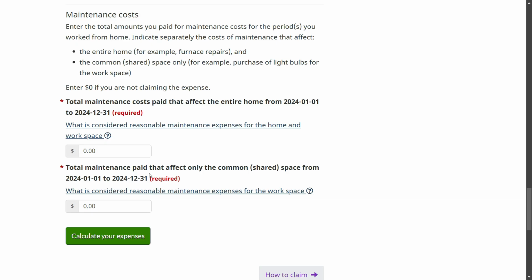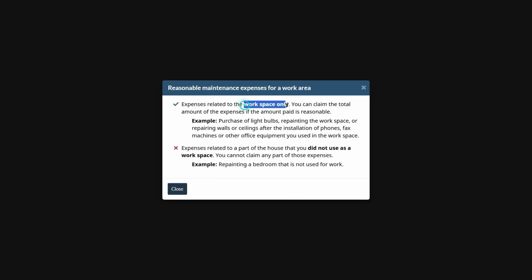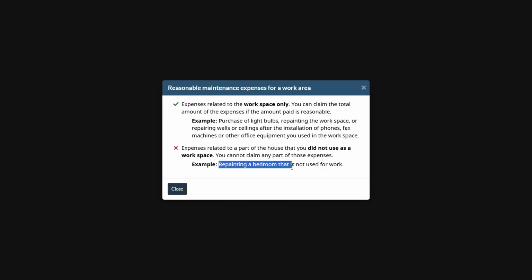Then comes total maintenance paid that affects only the common shared space for the duration of the dates mentioned. What is considered a reasonable maintenance expense for the workspace? For expenses related to the workspace only, you can claim the total amount of the expense, as long as the amount paid is reasonable. Example, purchase of a light bulb, repainting the workspace, or repairing a wall or ceiling after installation of a phone, fax machine or other office equipment you use for work. For expenses related to the part of the house that you did not use as a workspace, you cannot claim any part of those expenses. For example, painting a bedroom that is not used for work.